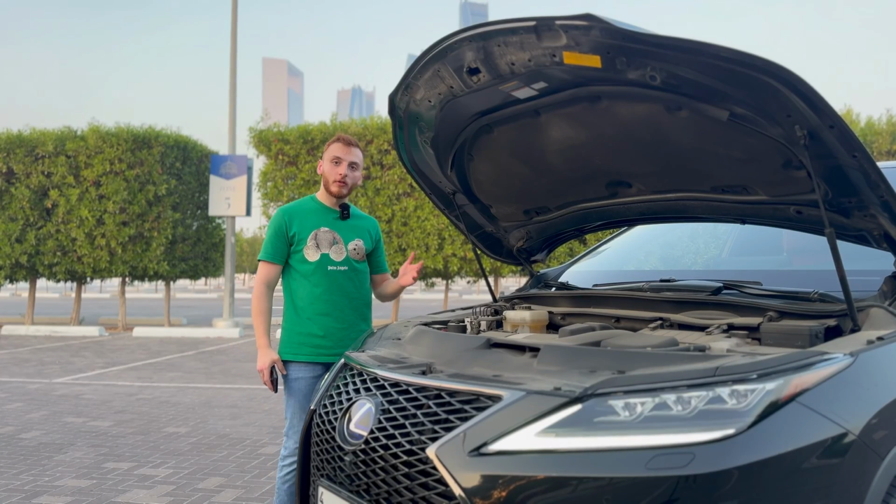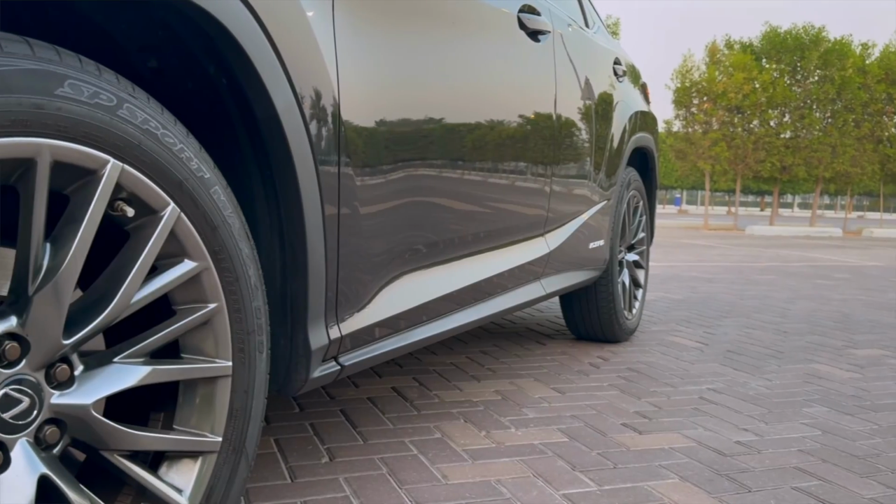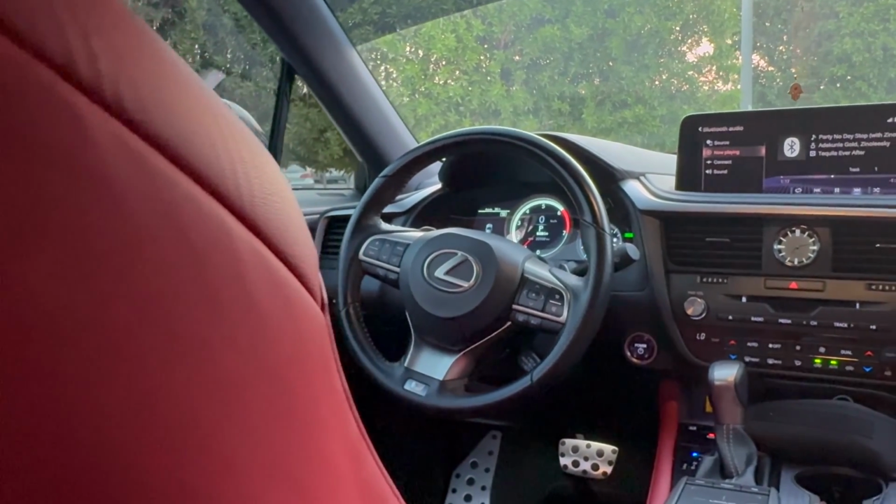Now, for the fun part, the RX 450h hides a 3.5-liter V6 engine, which comes with 2 electric motors. Together, they put out 308 horsepower. One motor helps the front wheels, the other helps the rear. This setup gives you all-wheel drive without needing a traditional drive shaft. Now for the acceleration, it's smooth and surprisingly quick for something that size. The electric motors give it instant torque, so when you step on the gas, it moves.